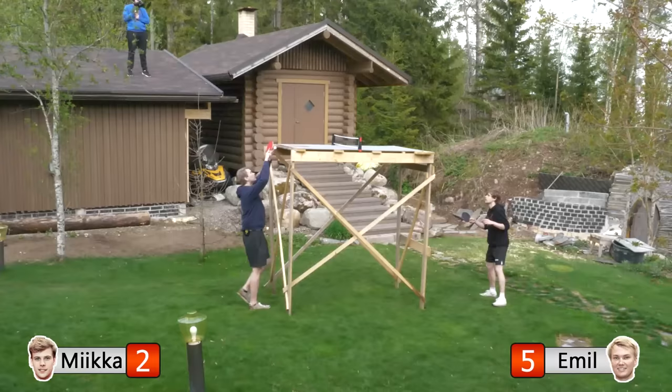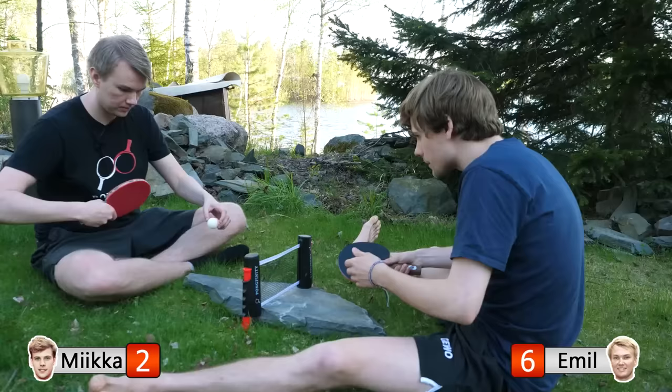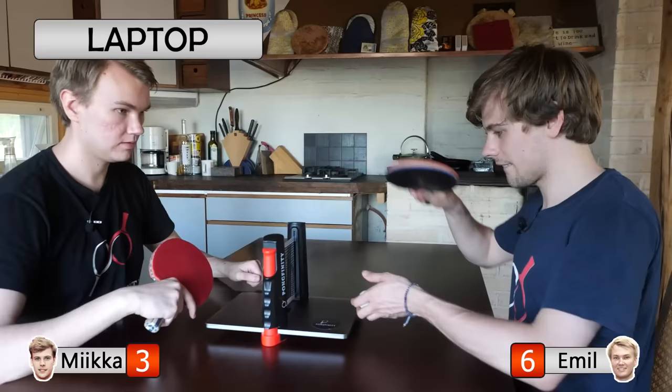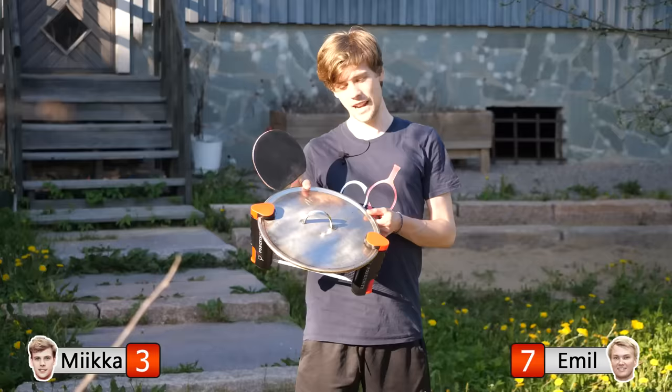Yeah. Ooh. No. It hit the lower level, right? It went into the sink. Next up, the pot lid.